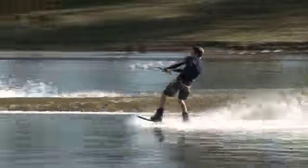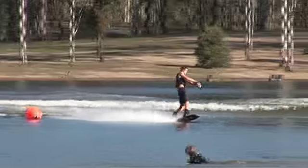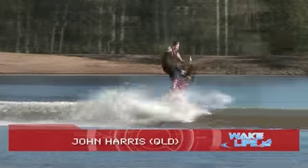Heel side, frontside three. It's with tricks like this, you've got to wonder what's in store for the future. Unfortunately, copping an eyelid peeler on that second wake, and he is down and out.